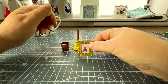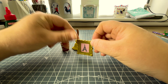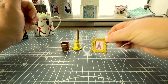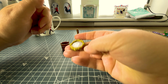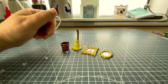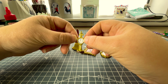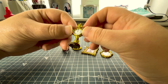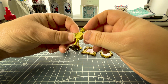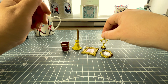Then we've got some photo frames. Thinking these are for the Aristocats because they're quite French themed, as well as cat themed. But these are really nicely decorated. Then we've got an oval one with a kitty cat in there. And then we've got this beautiful clock, which I believe is Cinderella's room. It's even got little stands. It's not just a flat base, so it stands up really nicely. But even the back of it is decorated, so they really thought these things through. That's another nice little piece.